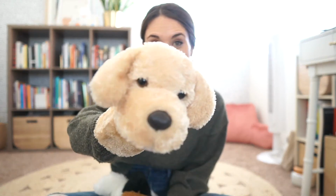In my speech class, I always have a puppet near me just in case we're maybe having a day where my student doesn't always want to interact with me. I might pull out my puppet and they might start imitating what my puppet does. So my puppet might say, "Pup, pup, pup," and then all of a sudden my student says it. So that's always a great thing.